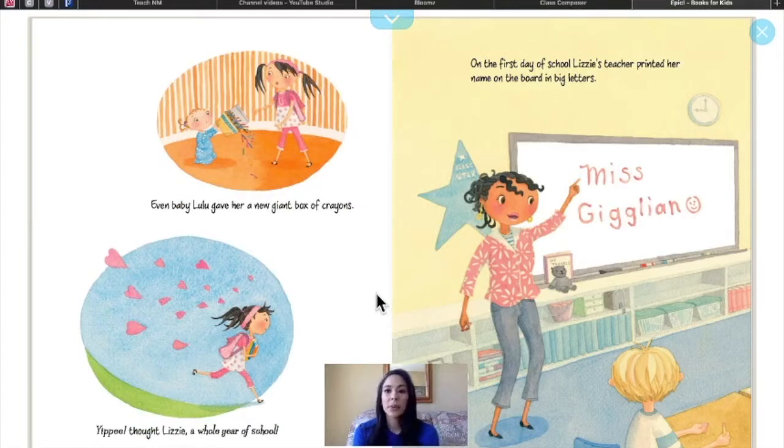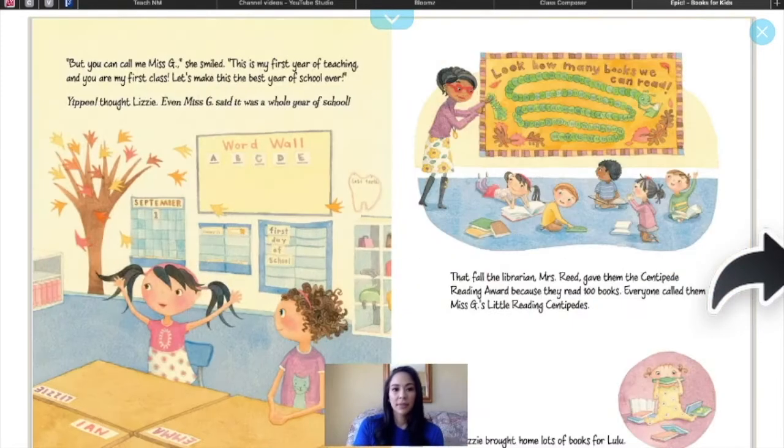On the first day of school, Lizzie's teacher printed her name on the board in big letters. "Miss Giglian." "But you can call me Miss G," she smiled. "This is my first year of teaching, and you are my first class. Let's make this the best year of school ever." "Yippee," thought Lizzie. Even Miss G said it was a whole year of school.